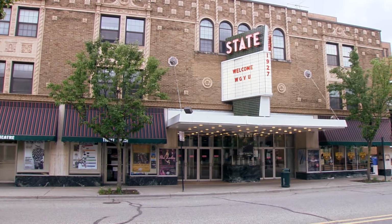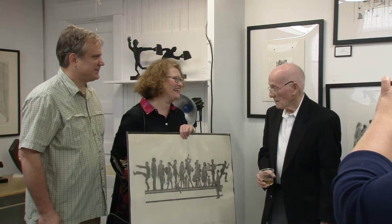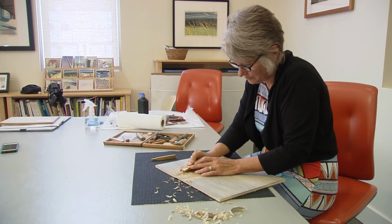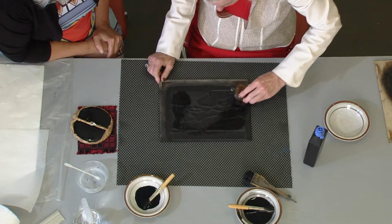I'm John Koch here at the historic Kalamazoo State Theatre. On today's show, we will talk to world-renowned artist Kirk Newman as he transitions into retirement. And we learn about the intricate art of Japanese woodblock printmaking with Mary Brodbeck. But first, we take a deeper look into the history of the iconic Kalamazoo State Theatre.